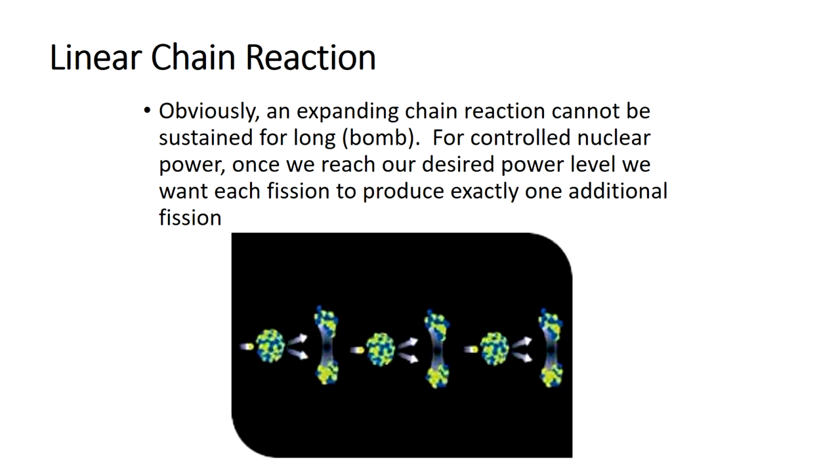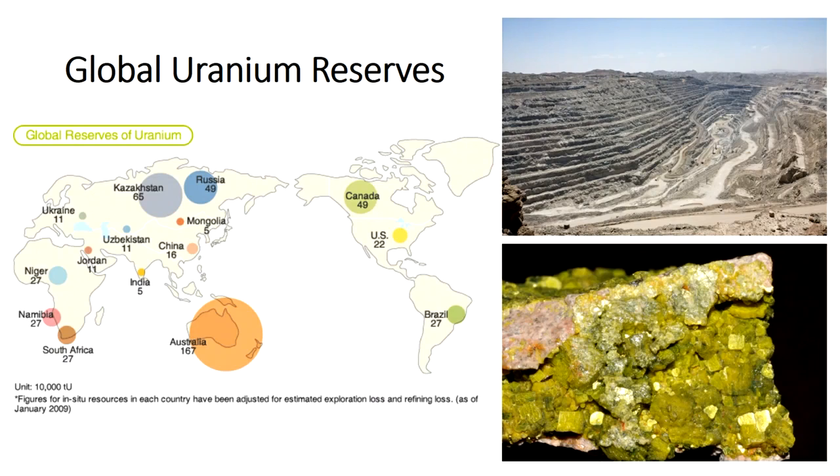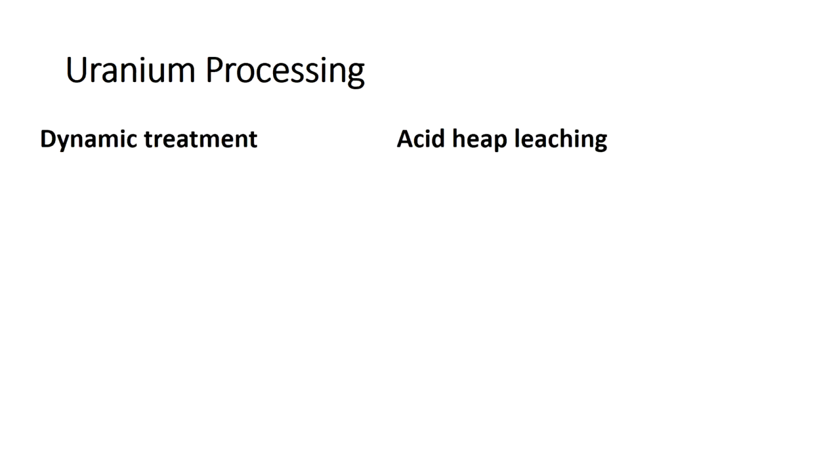And then we'll look at the global uranium reserves. There are uranium reserves in Russia, Kazakhstan, Australia, Brazil, US, Nigeria, Namibia, South Africa. So this is Niger actually, Jordan, and Ukraine. And there may be other sites which we haven't found or explored so far.